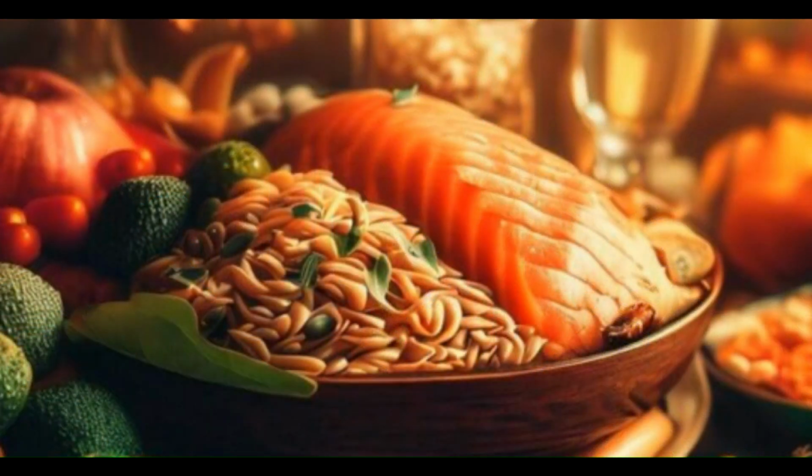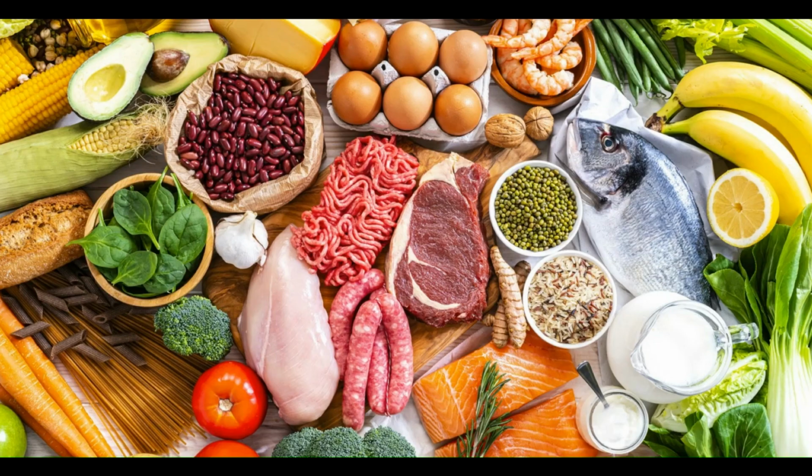Weight management strategies. While visual food cues may play a role in appetite regulation, they are not a magic solution for weight loss. Instead, a holistic approach that combines mindful eating, portion control, balanced nutrition, and regular physical activity is recommended. Consulting with healthcare professionals or registered dietitians can provide personalized guidance tailored to individual needs and goals.